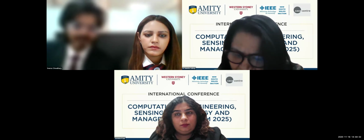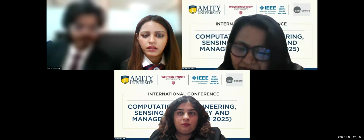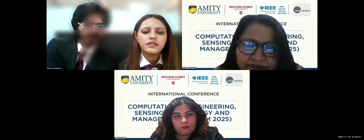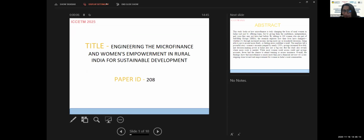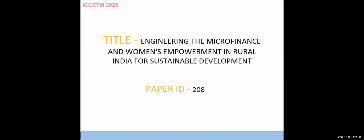Mr. Sanket, can you share your paper ID with us? 208. Yes, please go ahead. Please introduce yourself. You're a student. Yes, ma'am. I'm a student from Sanjeevani College of Engineering, Kopargaon. Paper ID is 208. The title is Engineering the Microfinance and Women's Empowerment in Rural India for Sustainable Development.